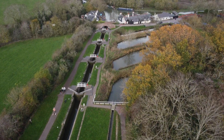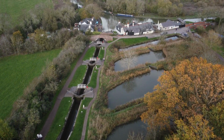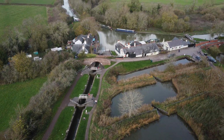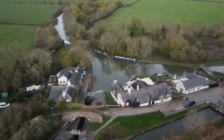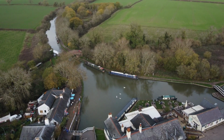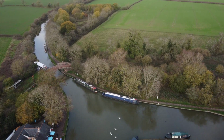Down at the bottom and over the final lock is Bridge 61. Beyond Bridge 61 on the left, you have the pub Bridge 61 and the other pub, Foxton Locks, on the right. In the basin you can turn right to go to Market Harborough, or you can carry on left and northwards on the Grand Union Canal Leicester line all the way to Leicester, and then of course onto the River Soar if you wish to carry on that far.